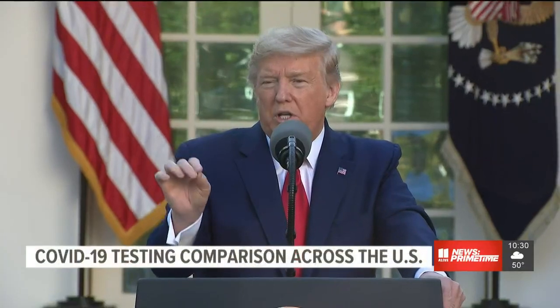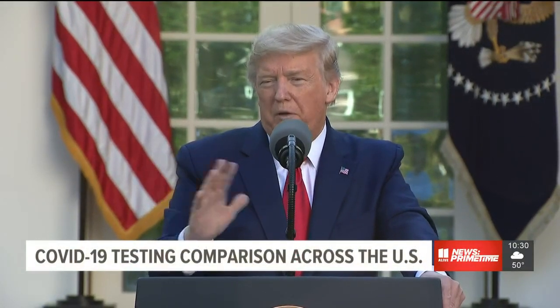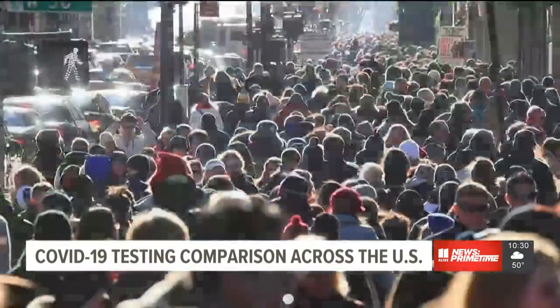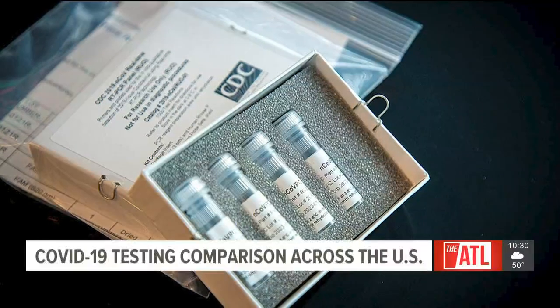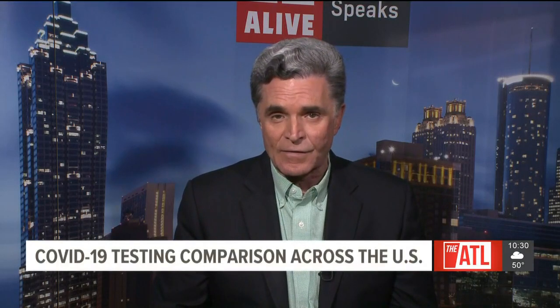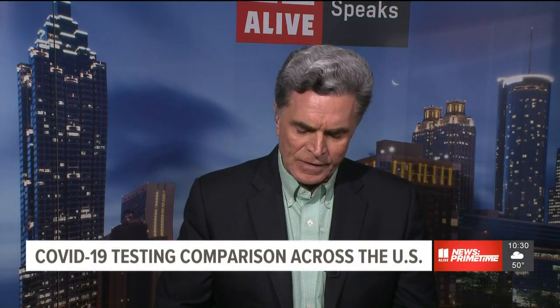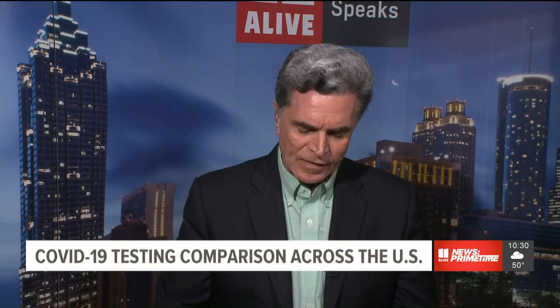We have done more tests by far than any country in the world, by far. President Trump insisting the U.S. is doing more COVID-19 testing than anywhere else in the world. Yesterday, the White House announced that almost 900,000 tests had been administered around the country. And according to NBC News, in a country of 327 million, that is about one in every 366 people.